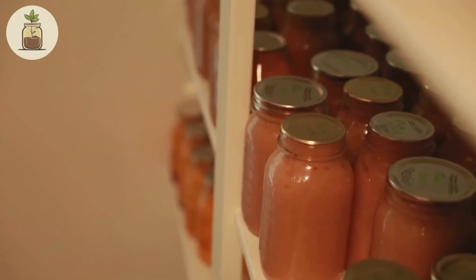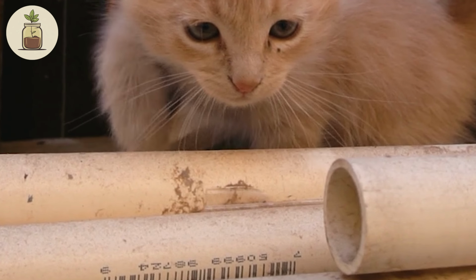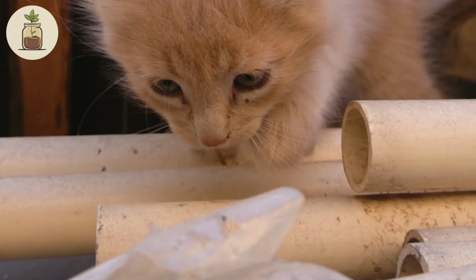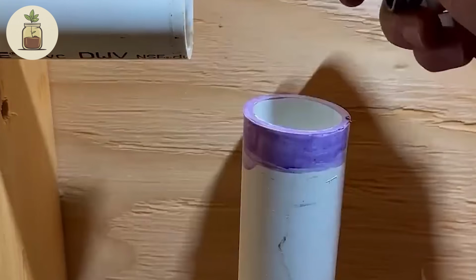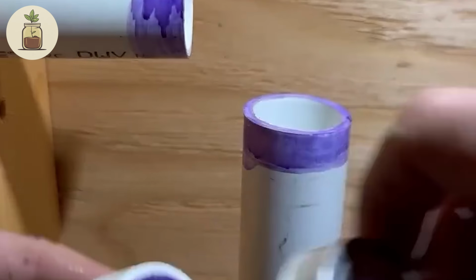Ventilation plays a crucial role in successful food storage. Installing a simple passive ventilation system using 3-inch PVC pipe creates air circulation that removes ethylene gas, a natural compound that accelerates ripening and eventually causes spoilage. One pipe draws cool air from near the floor, while another releases warmer air near the ceiling.